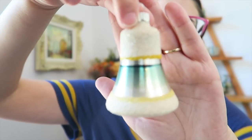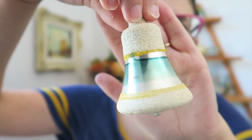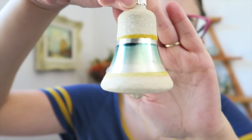And then this last one is my favorite. And it says Shiny Bright, made in USA. So it's this green and yellow one here. If you guys know me, green and yellow is my favorite color combination, so I picked that one up there.